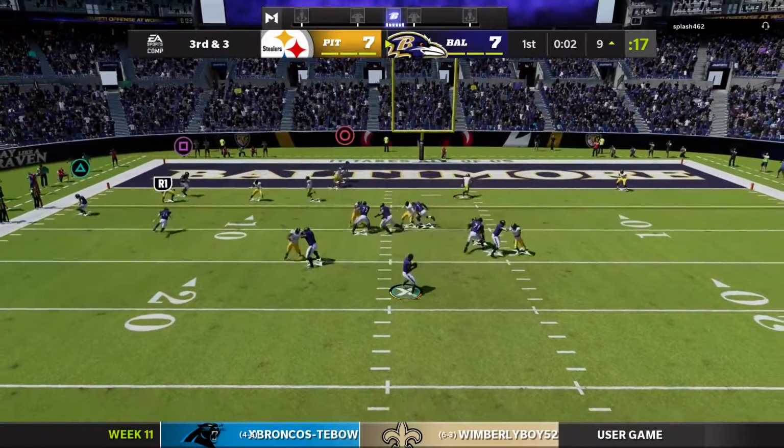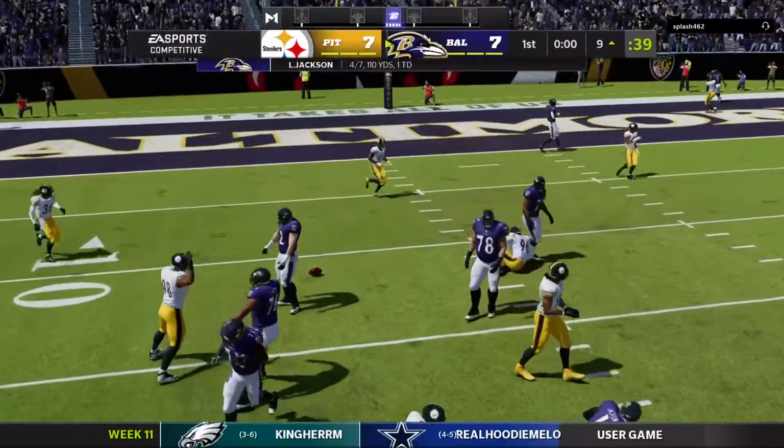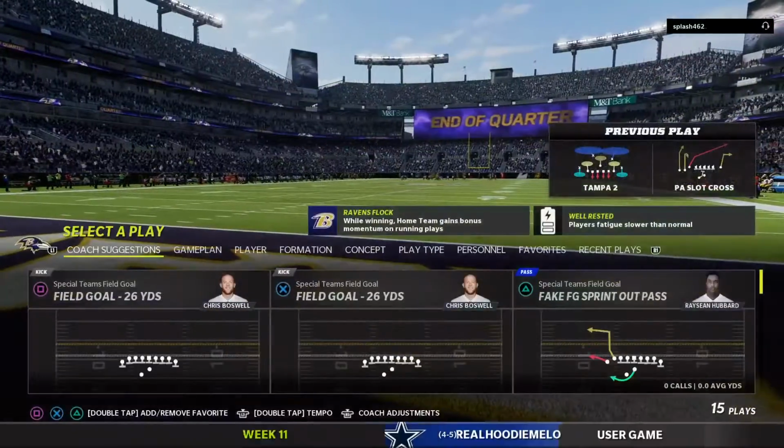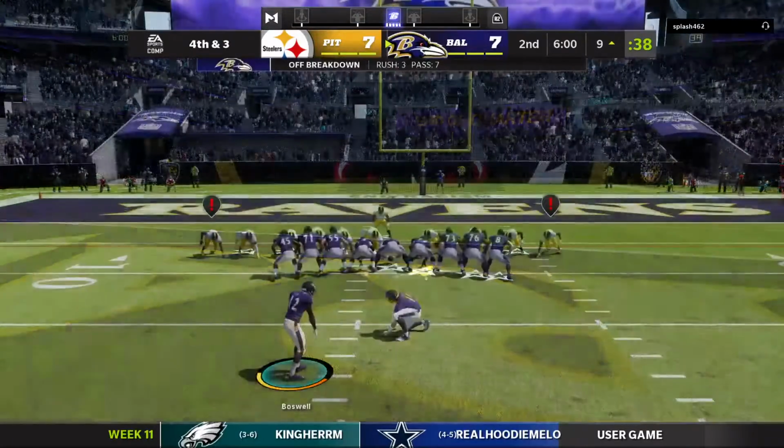Jackson looking to throw on 3rd. And that will be incomplete. They couldn't hook up on what's going to be the final play of this first quarter. These two teams all tied after 1.